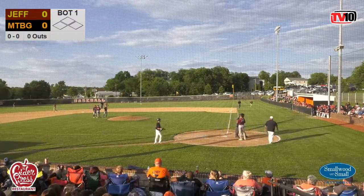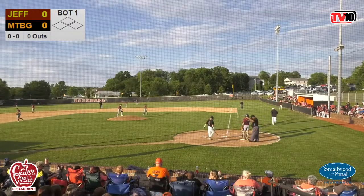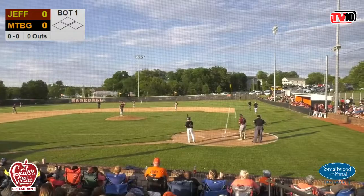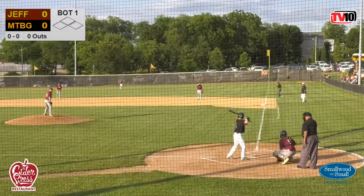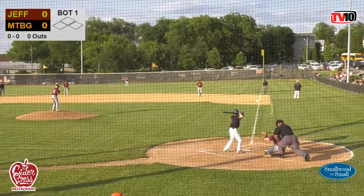Zach Rose on the mound for Jefferson. He is 5-1 on the year, a 4.42 ERA, just 31 2/3 innings of work, though. Not quite the senior season I think he was imagining on the mound to this point, but a win tonight would go a long way in sending them to the state tournament, so I'm sure he would love to get the win tonight in what is his 9th start, his 11th overall appearance.